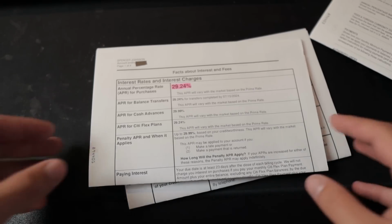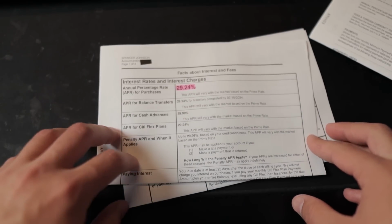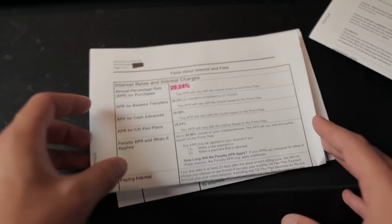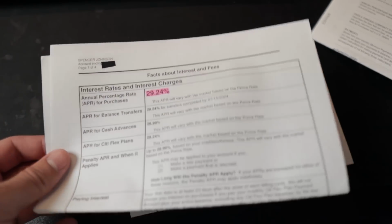If you're trying to play the game like I do, the only real way to be successful is to not be in credit card debt. So if you're somebody in credit card debt now, you definitely want to take care of that first before applying for new cards for these welcome offers and stuff like that. That's going to come secondary.